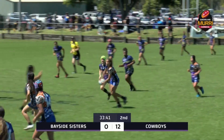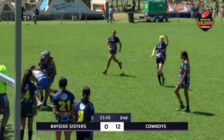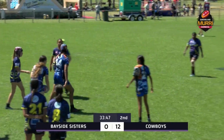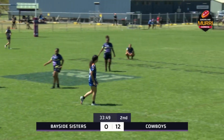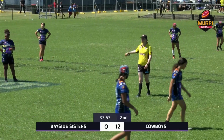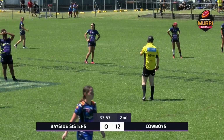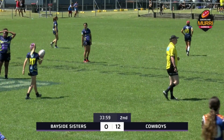number 23. Long pass. Oh. No, I don't think it was meant for her, but the outside player. But then unfortunate there. They had numbers out wide. And she was trying to get the ball out there, but unfortunately one of the players just stuck their hand up. It's the right idea.